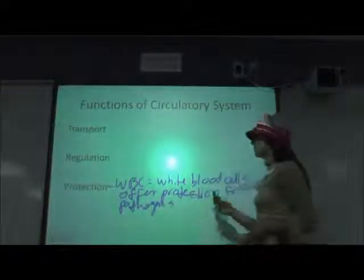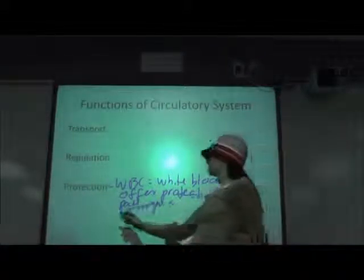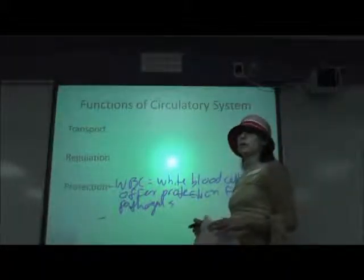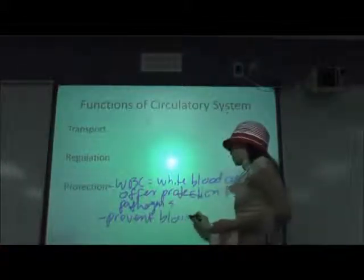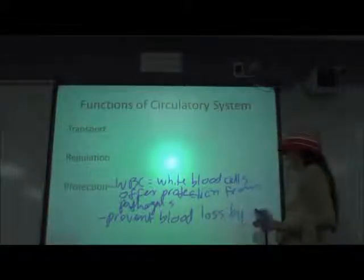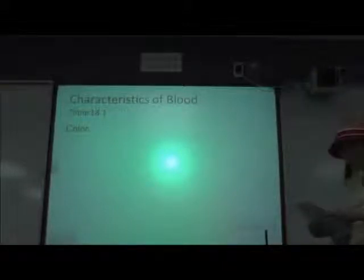And another thing that blood is actually helping with is blood loss. That's because the proteins and platelets that are needed for clot formation are floating around in blood. So we can help prevent blood loss by forming clots. And we'll probably talk about clotting on Monday. Alright, so we can briefly discuss the characteristics of blood.